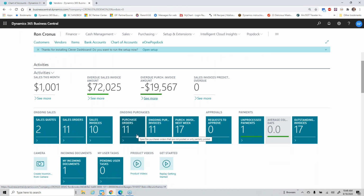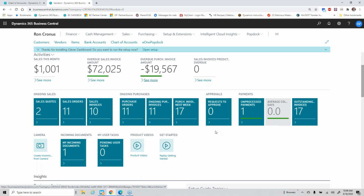Okay, so the next section here are what we would call cue cards. And these, again, allow you to be more proactive, and they just tell you ongoing things that are happening that you may want to address. So active quotes, active invoices, basically active documents, things that you need to approve. And down here, something interesting called my incoming documents.